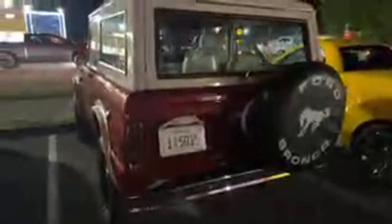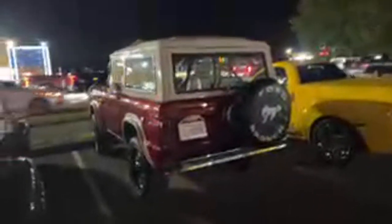And a Bronco. Wow, look at this Bronco. Red and white. It just can't do better than that. Let's go look at the front. That is gorgeous. Look at the size of this fender. Goodness. So it's a V8. $26,000. Wow.